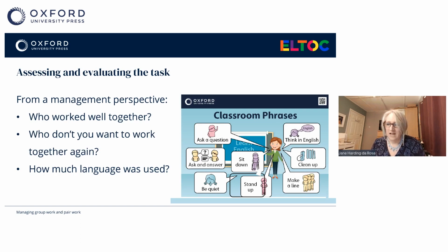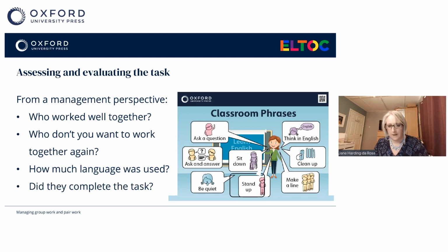Evaluate how much language you actually used in the activity. Was it language-full? It needs to be as full of language as possible. If it was just cutting and sticking, sitting there silently, that's not enough in a language lesson, I think. Did they complete the task? Did they complete the task successfully?